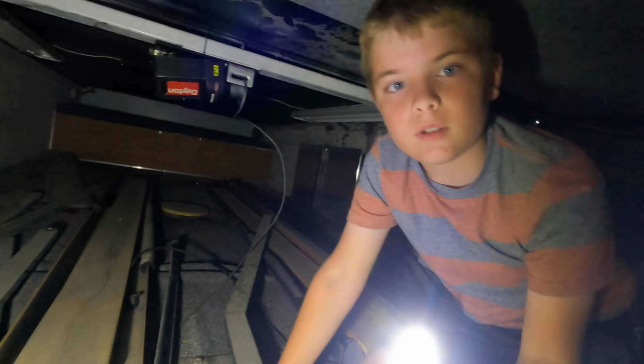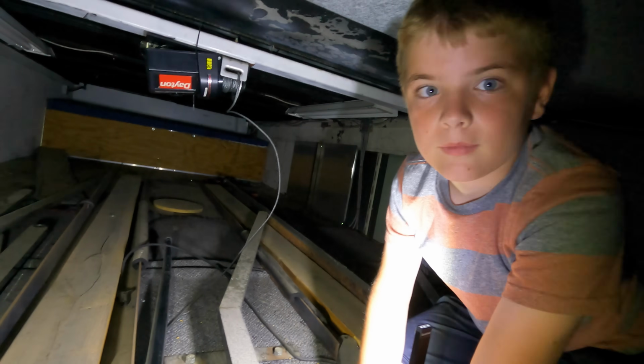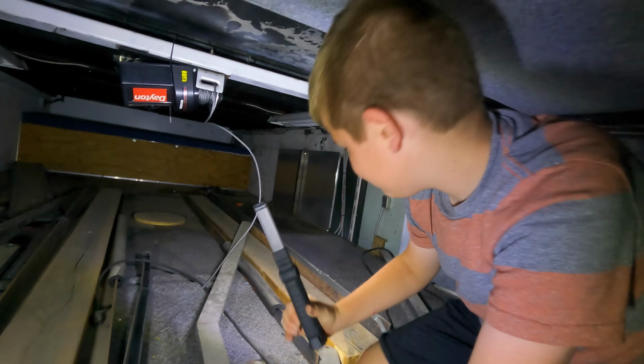Okay. So let's crawl forward, Andrew, and I want to look at something on the ceiling. So can you crawl further back into the trailer? Yes, it's possible.